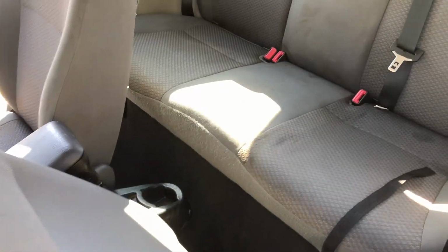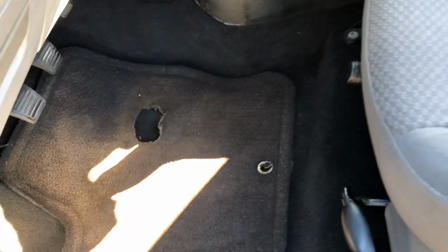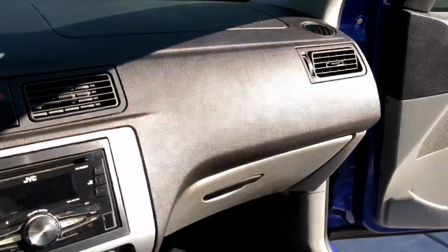And now that it's all done, here's a tour of the interior. As you can see, the back seats still have some staining on them, but they are tremendously improved. All the dirt's been removed, they're clean, they're sanitized. Everything's been wiped down and thoroughly vacuumed. The seats are in much better shape than when we started. The floor mat, of course, has wear and tear. This is a 15-year-old car that was in pretty rough shape, but the steering wheel cleaned up real nice.